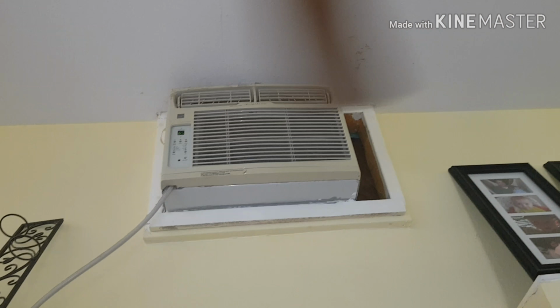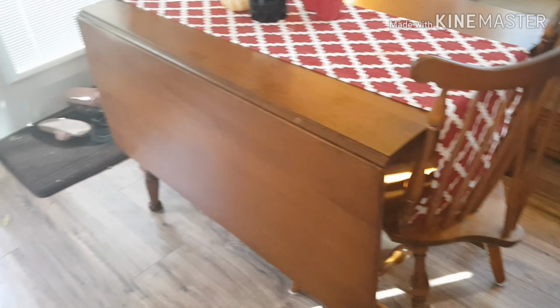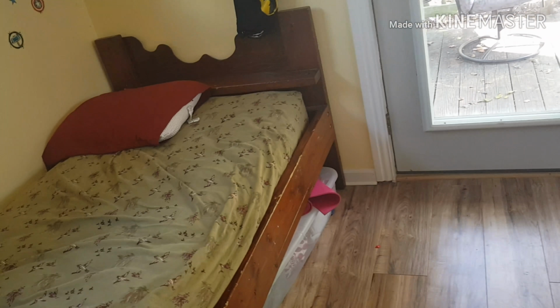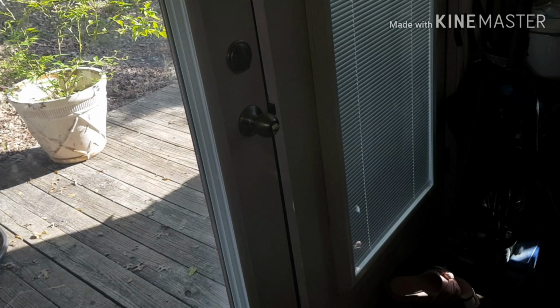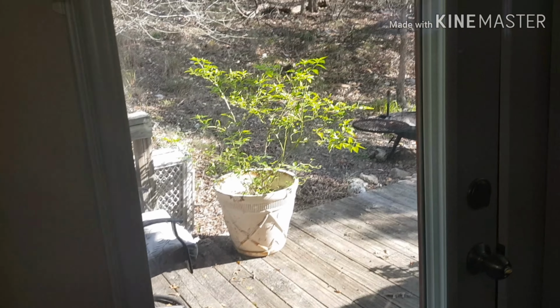So yeah, that's that. But like I said, it is what it is. There's 2 fans to help with air, and then the other window unit is way up there. But that's how it is, and Dustin's toys are all under his bed. Lots of storage under his bed. And I hope you enjoy this small apartment. It's so we can save money to get a house. But yeah, it's worth it. Alright.